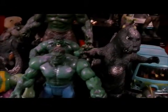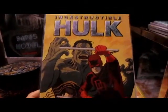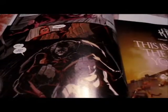I mean, I have a Hulk collection of toys right here. Some of these are really old too. Because of that, I just felt like I'd want to revisit the book. This is issue number 10, so I've added it to my saver, but I'm going to try to go back and get all the issues that I'm missing. I was flipping through the art, and I really like it. It's a little bit different, and I also like the fact that Daredevil's in it.